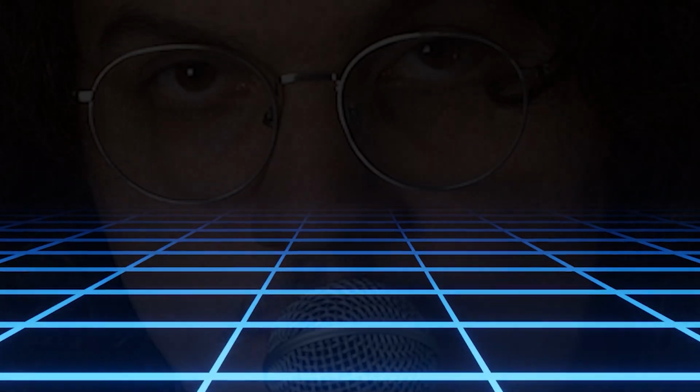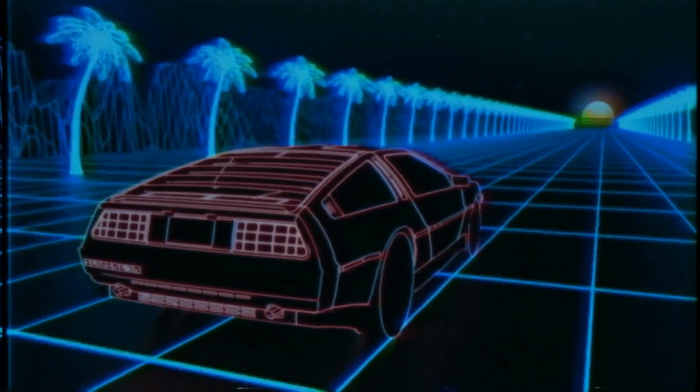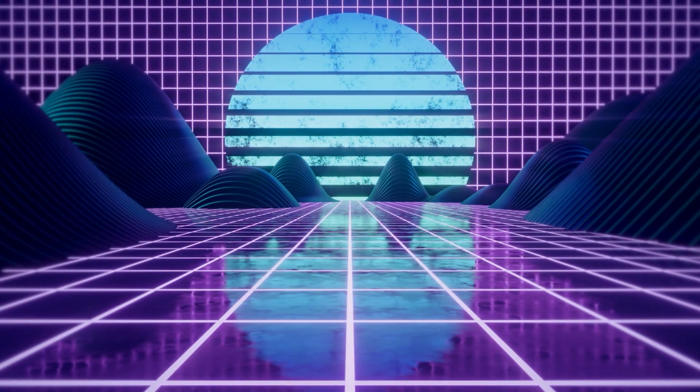Anyways, what makes up that horizon is, in my opinion, the single most iconic piece of Outrun media: the grid. Maybe the most common visual motif behind black and neon. I mean, what more can I say? It speaks for itself. 3-dimensional, infinite, eye-catching, ever-present.